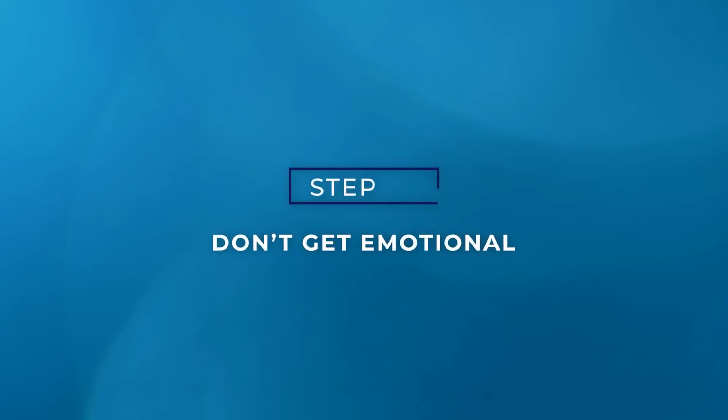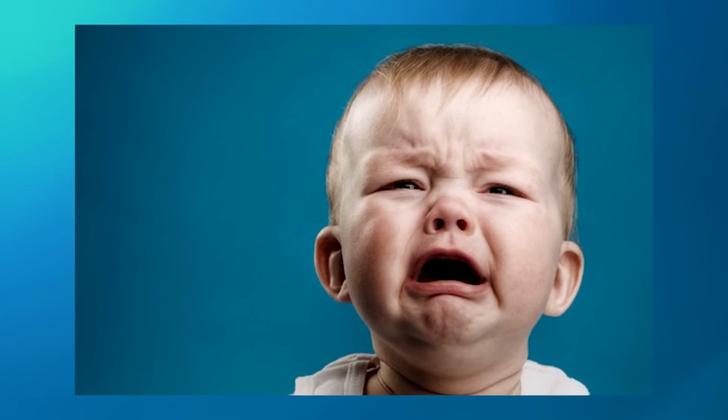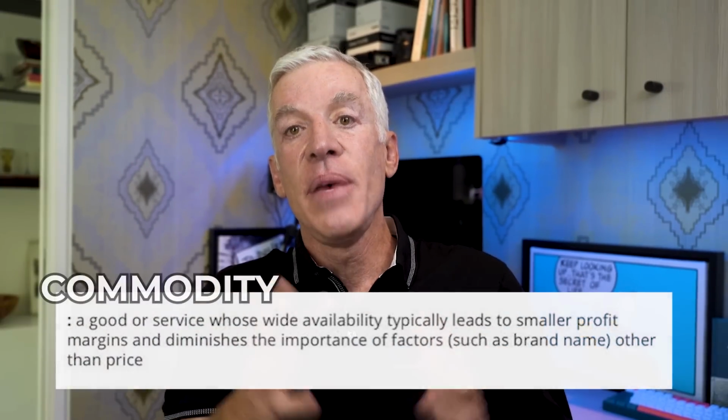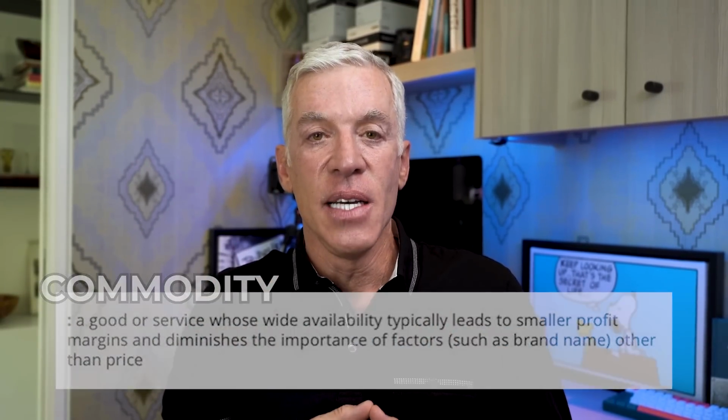Okay, number 7, don't get emotional. Now, do not get emotionally attached to a car, even though I can see how you could. Remember, a car is a commodity that you can get from many sources. This is a business transaction to you, and if you keep that in mind, you'll get the best deal. Your goal is to get the lowest price on the car, and the dealer's goal is to get the highest price. As long as everyone is working ethically, then you have the best chance of success.